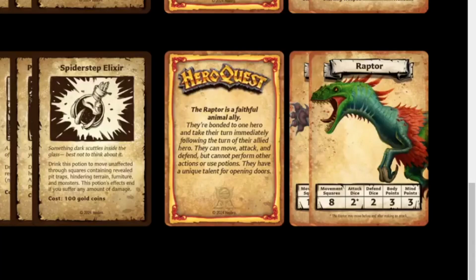Something you may have noticed with the raptor from when I was looking at the miniatures is that one of them was red and 2 were green. That's because you can have the raptor as an animal companion. The raptor is a faithful animal ally. They're bonded to one hero and take their turn immediately following the turn of their allied hero. They can move, attack, and defend, but cannot perform other actions or use potions. They have a unique talent for opening doors.